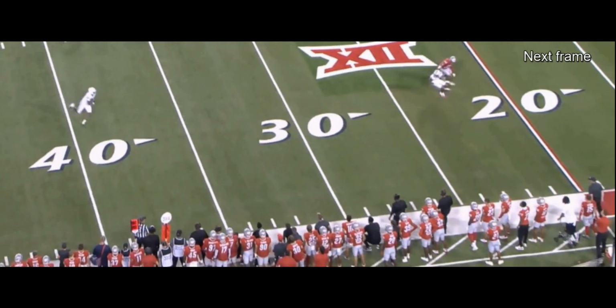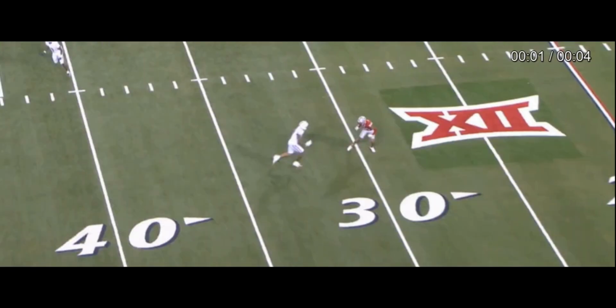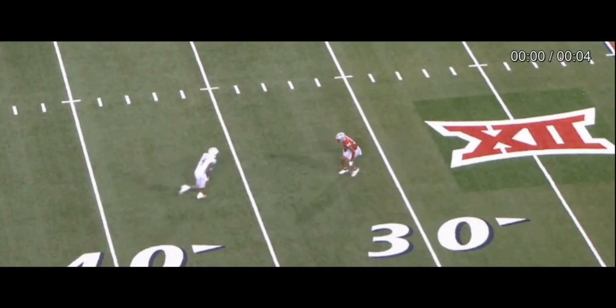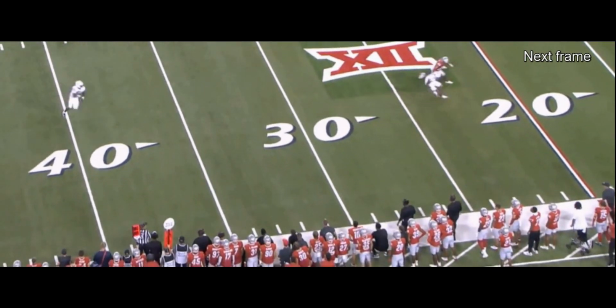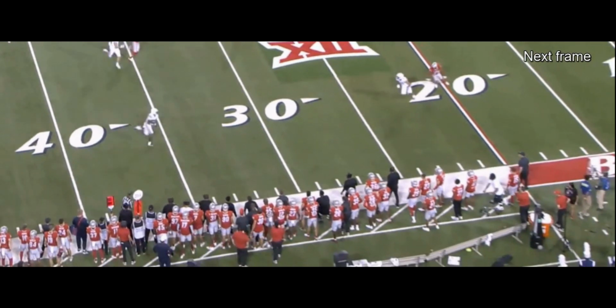Look at how efficient he is there in breaking this down and coming back to the ball. Now, he doesn't get the target here. Let's watch that full speed. Boom. That is so sudden. You love to see that from a guy his size. Look at that. Boom. 1, 2, 3, 4. Corner can't keep up. Loses his balance trying to mirror that.